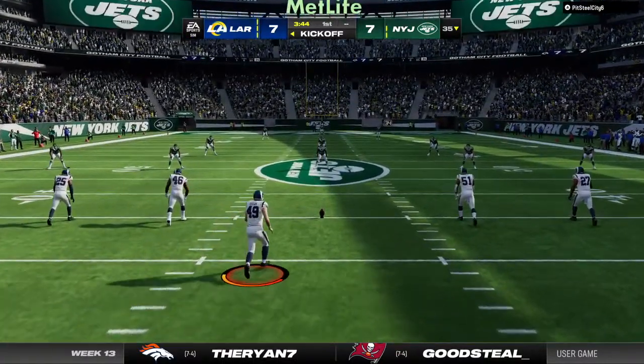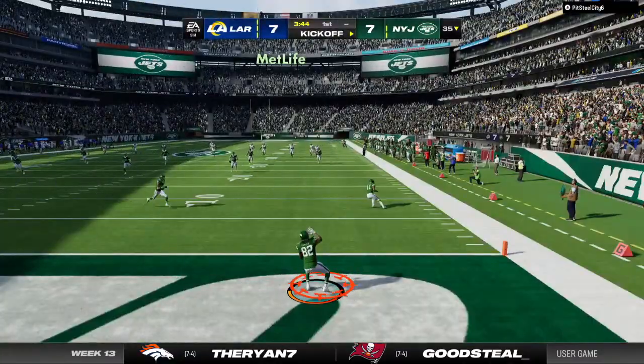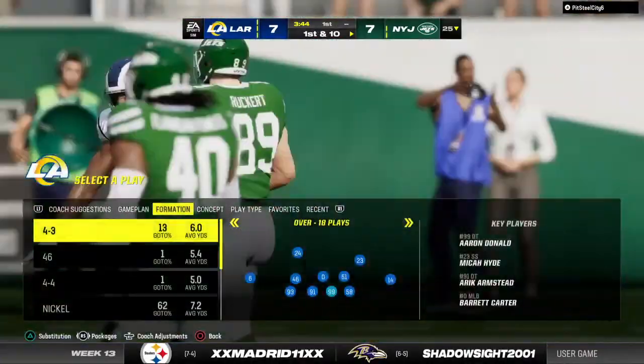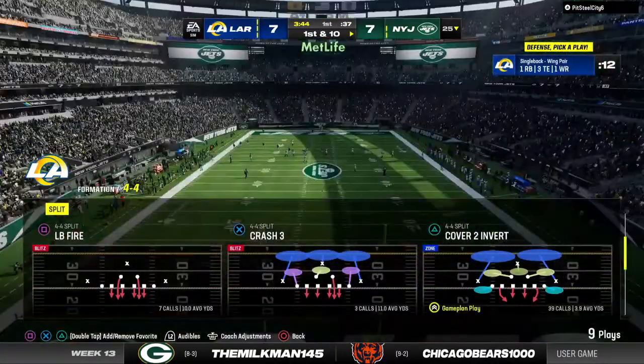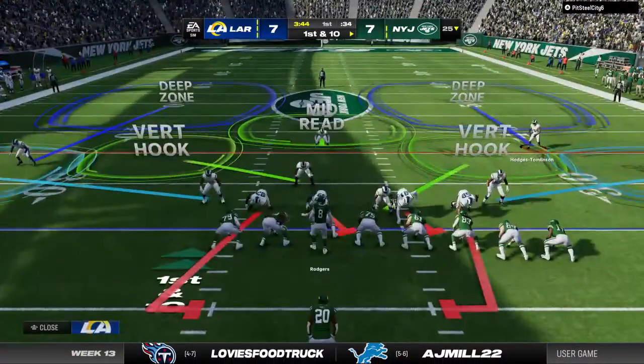Each team has scored. 7-7 here as the kick's away. But no run back here. Fair catch, and this will come out to the 25. The New York offense taking over for their next possession.